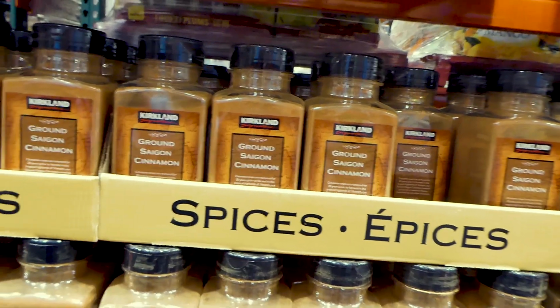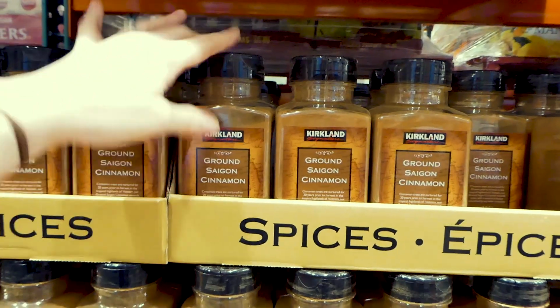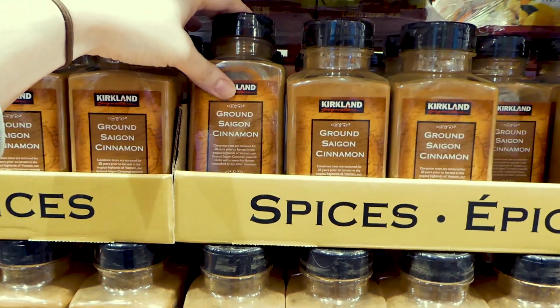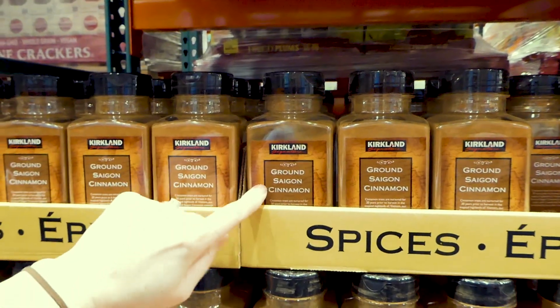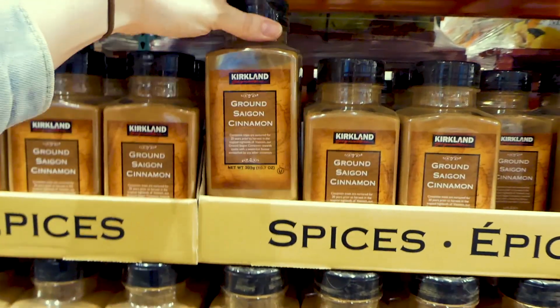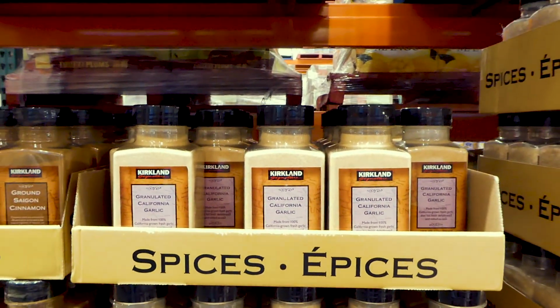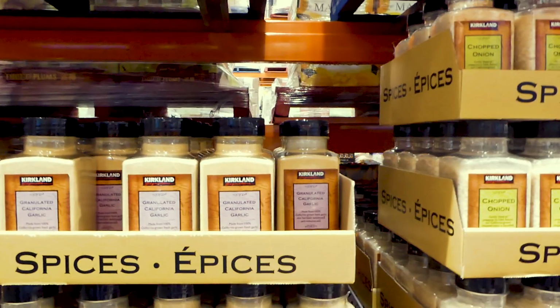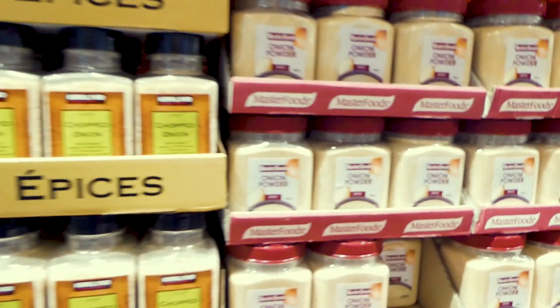So I'll show you the spices that we always have, that we use in a lot of our cooking or baking and things like that. And I like to sometimes add cinnamon to my coffee. So this is the Saigon cinnamon. You get 303 grams for $5. We always have the granulated garlic. This is 510 grams for $8.80. And then we have the garlic powder.